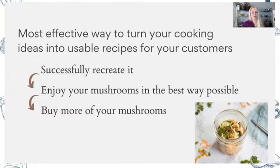That is going to help them to enjoy your mushrooms in the best way possible, to help them bring out the best flavors and have the best flavor pairings. Ultimately, that means they're going to buy more mushrooms from you. They'll be more adventurous with trying new varieties if they have a trusted way and they understand how to prepare them the best way possible.